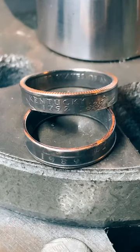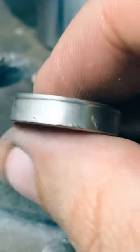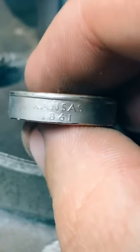Alright guys, my kiddo's up, but here is the Kansas one real quick before I run. There you go.